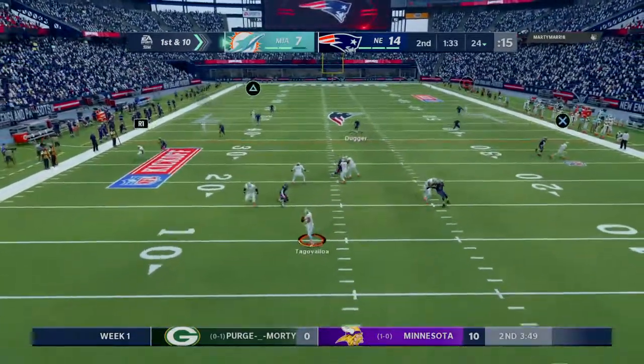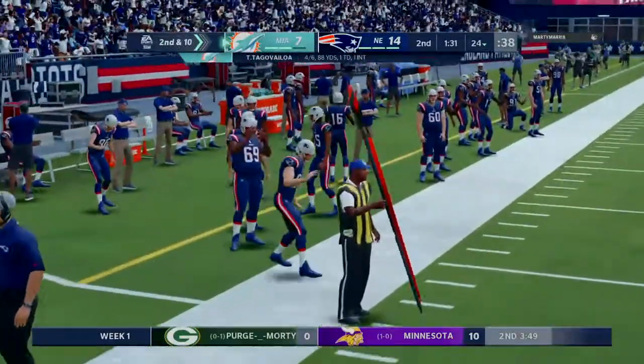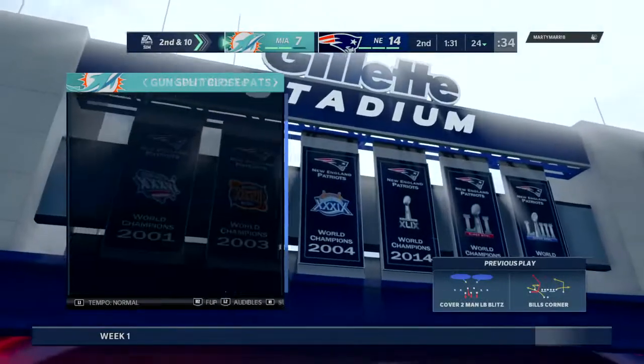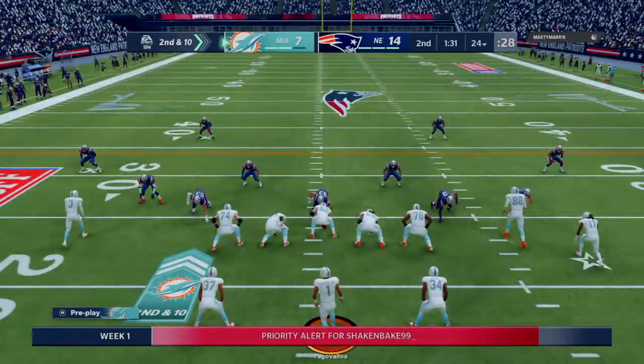Tagovailoa working out of the gun. And he'll toss this one incomplete. Seeing no options, he throws it away. To this point, I've been impressed with the work defensively. They have not allowed a lot of receivers to run free. And there's another example, another incompletion.